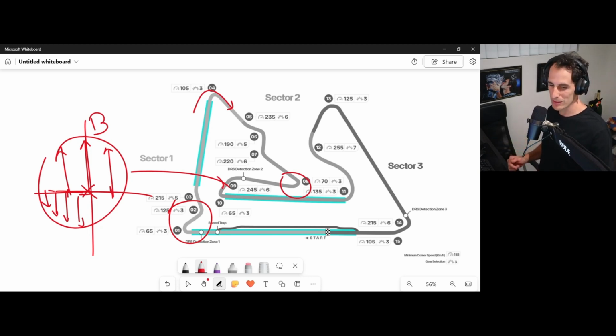So what you want to do, therefore, is get the steering wheel as straight as possible. And if you do have to accelerate and turn through turn 2, make sure you give it a good lift and a good short shift and those sort of things to help get you through here.